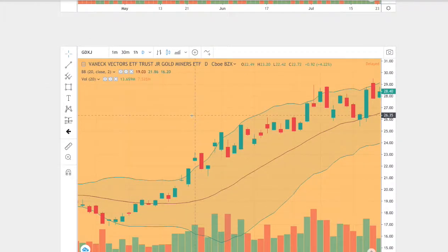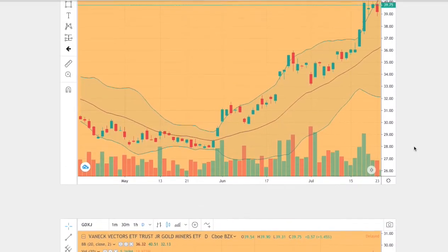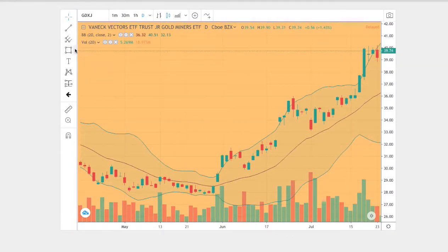So this trend compared to the current trend is the best match, and this trend dates back to December 22nd, 2015 to March 21st, 2016. So I'll point out why these two charts are similar.